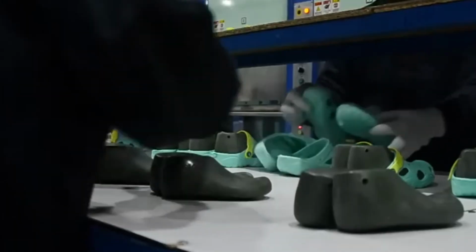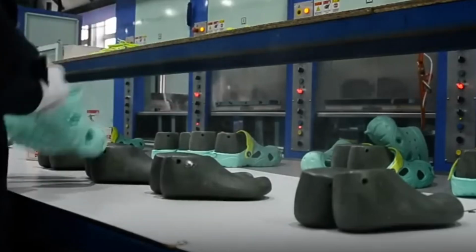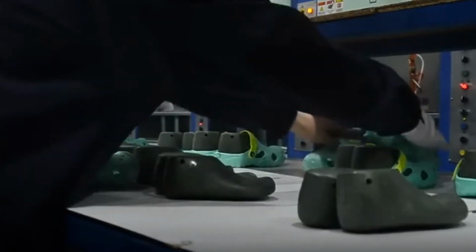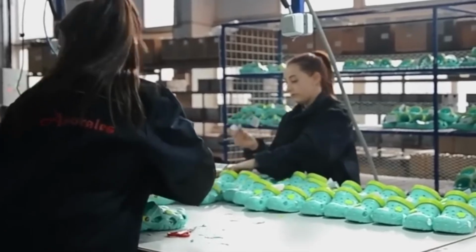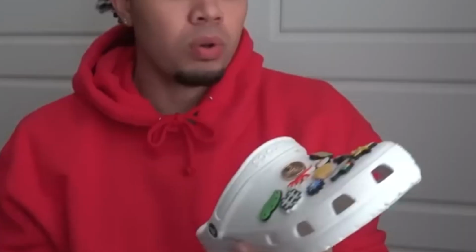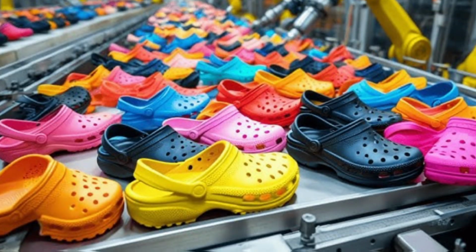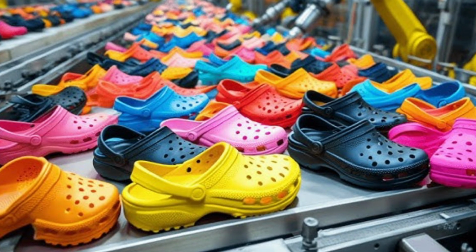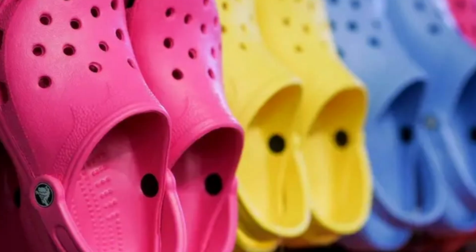This is where things get really interesting. Our little foam friend is about to face its most precise challenge yet. How do you create millions of identical, perfectly textured soles? The answer involves robots, lasers, and a level of precision that might surprise you. First up, we've got some trimming to do. Remember all that excess material from the molding process? It's time for it to go.